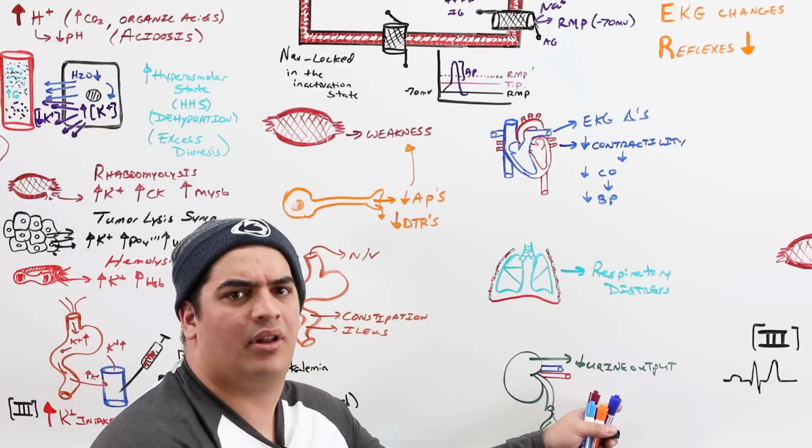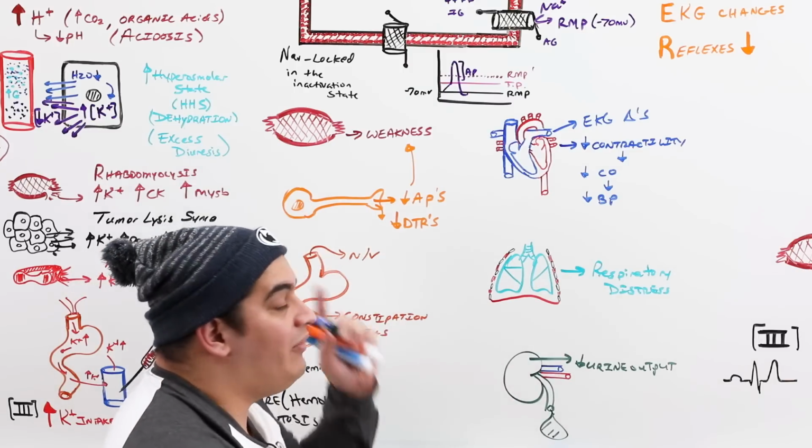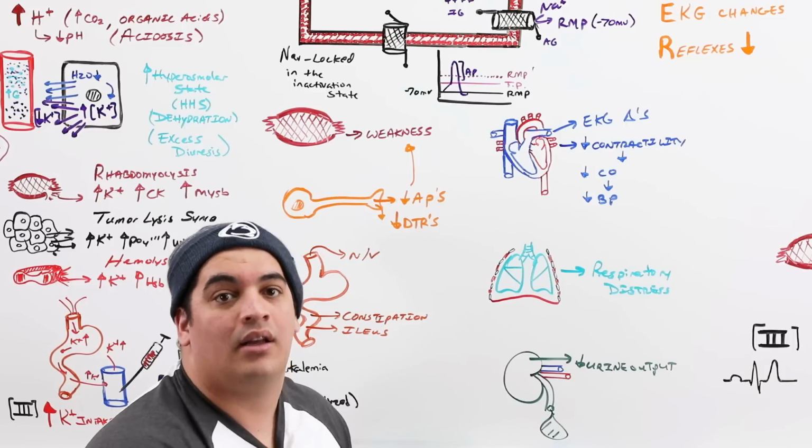What's it called when you have decreased urine output? Oliguria. What's it called when you have no urine output? Anuria. So these may be some of the clinical features that we see in a patient who has hyperkalemia.